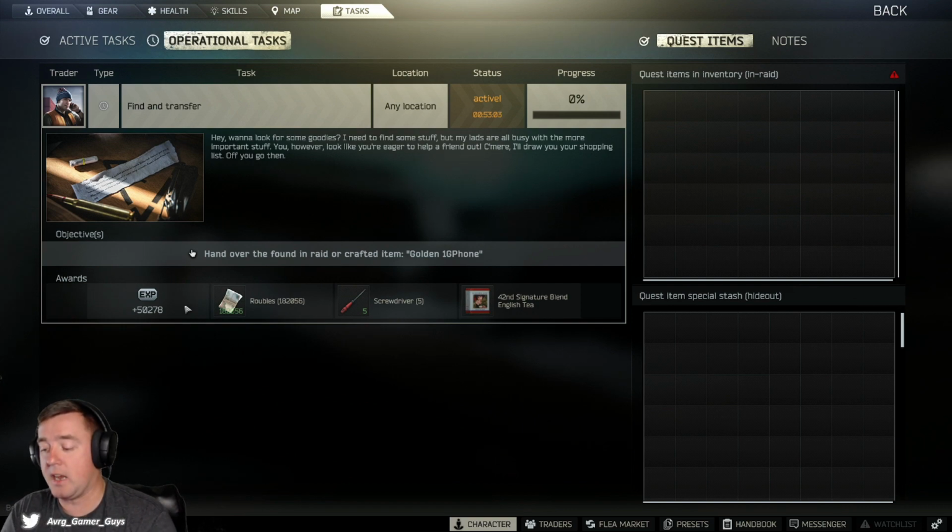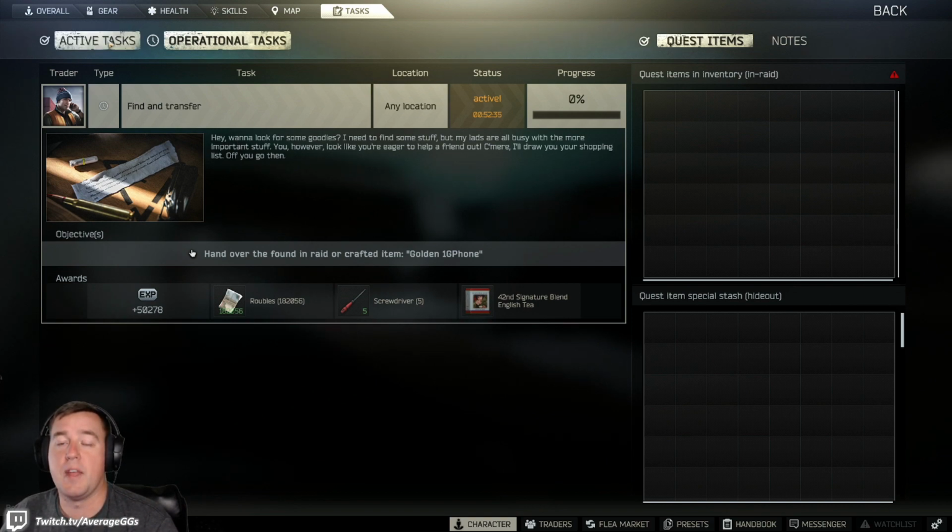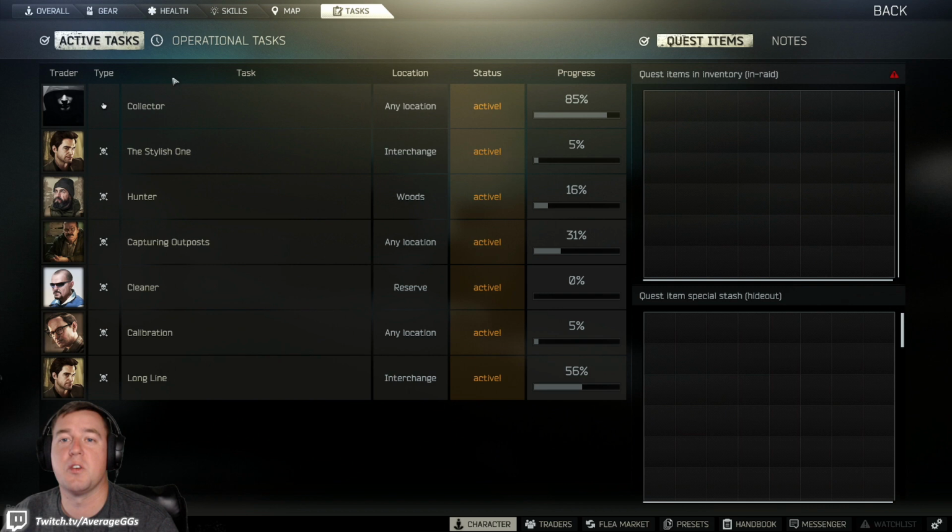I have seen again that it is definitely divergent based on your level and probably the experience that you have up to that point. But these are fantastic rewards, and I can't highlight 182,000 rubles enough. If you have trouble making money, you now have a good option, I think, in these operational tasks to go and hopefully do some things and make some money through these. So that's fantastic. I can't say that enough. That's probably the biggest takeaway that I have. And that's really nice. It's going to make the grind feel like a lot less of a grind.